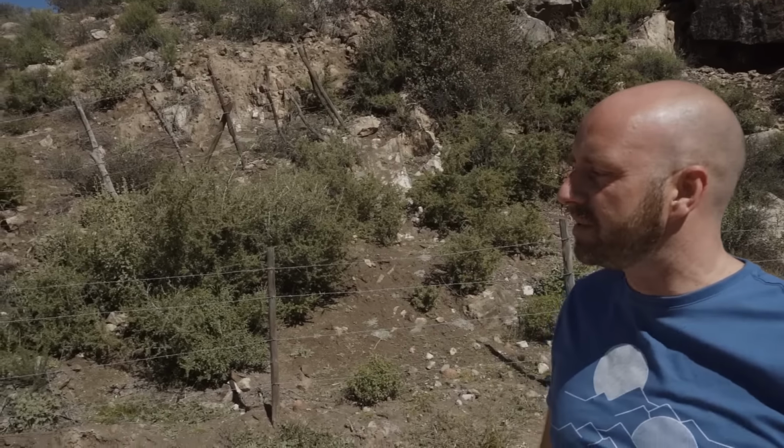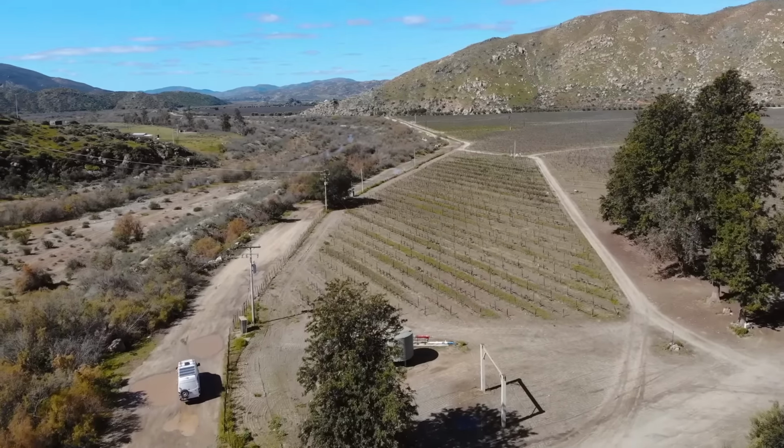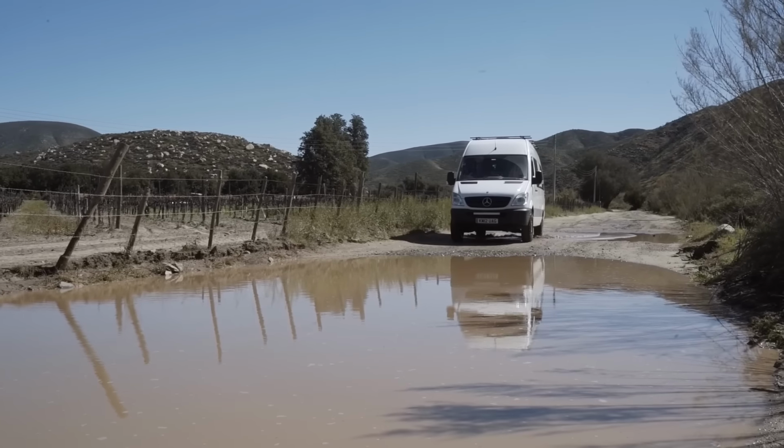It is too deep. Shall we go get drunk on wine? No, because I've got to drive. Can I get drunk on wine? You can get drunk. Okay, yes. There are some serious puddles on this road.